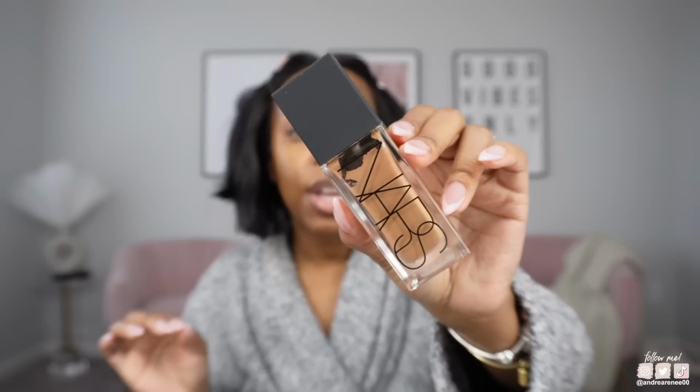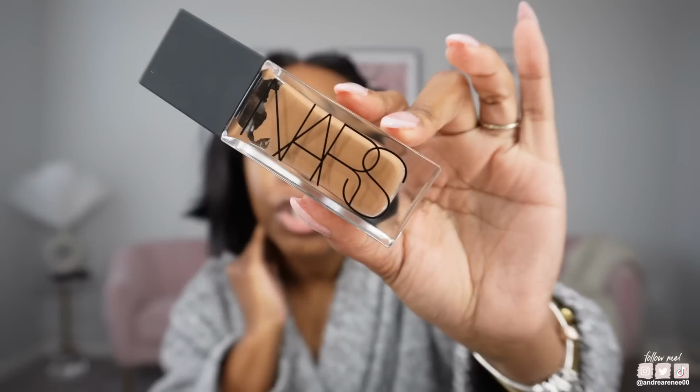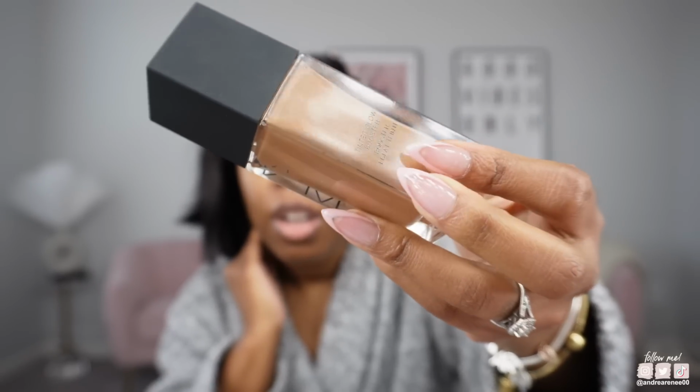And then this is the Tinted Glow Booster. This is very similar to the Fenty Eavesdrop Glow Tint. What else could I compare this to? I wouldn't say the Makeup by Mario foundation, because this has a little bit more glow, more shimmer in it. But I would say it's very similar to the Fenty Glow Tint, if you guys have ever tried it, because it has a gold shimmer, a gold sheen in it. Really, really pretty mixed in with foundation. So I think what I'm going to do today is mix all three of these together, just because, why not? Let's just do it.